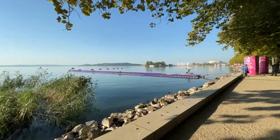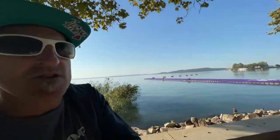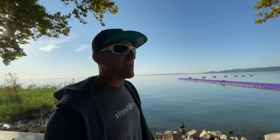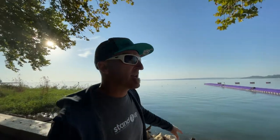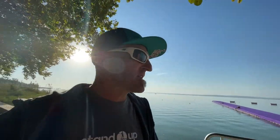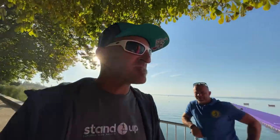Then out here, you can already see the starting pontoon. This is where they start. And if you watch the live cast, I hope you've seen it. The volunteers are lining up here. And then it's really cool. I'll show you guys, you've got to see this. Another security, good morning here. Good morning, everybody.